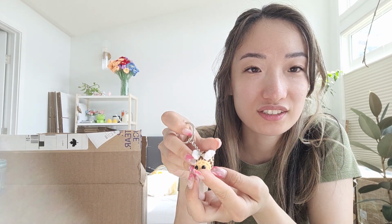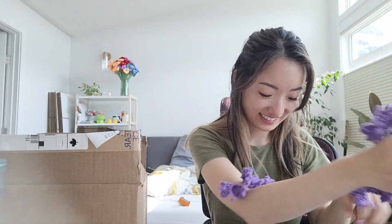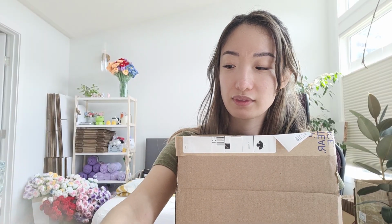I have a market this weekend I'm very excited for. I've been making more keychains, because I don't know, I've just been obsessed with keychains lately. I've been making a lot of lavenders and things, and the tote bags. And I also could not wait and opened it already. Sorry, I just immediately opened everything.